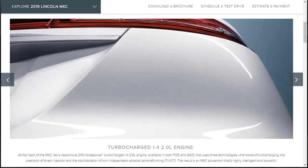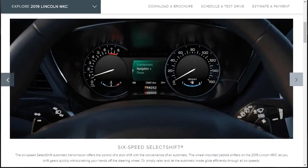The base engine is the 2-liter engine that makes 245 horsepower. They don't even bother to tell you the torque on this one. But you can get this engine standard. This engine is with front-wheel drive only, but it can also be optioned with all-wheel drive. It also has direct injection. It also has variable camshaft timing. And they don't say anything about towing with this one, so you probably don't tow with the base engine.